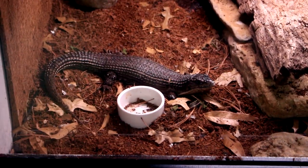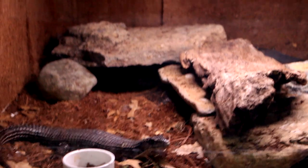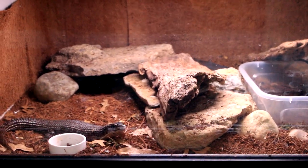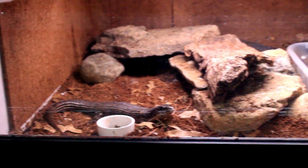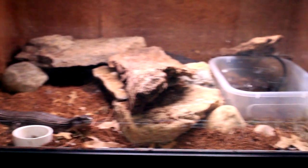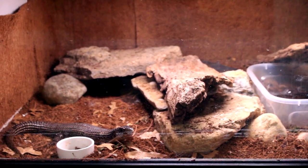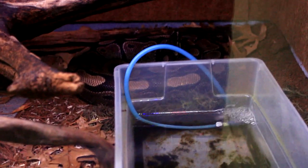So if you guys want a plated lizard, you'll be able to keep one a little bit better. I want to redo the enclosure in here with a little bit more substrate so that she feels more comfortable and can dig. She's just digging a ton in her little enclosure here. Not little, it's like 6 or 7 square feet.